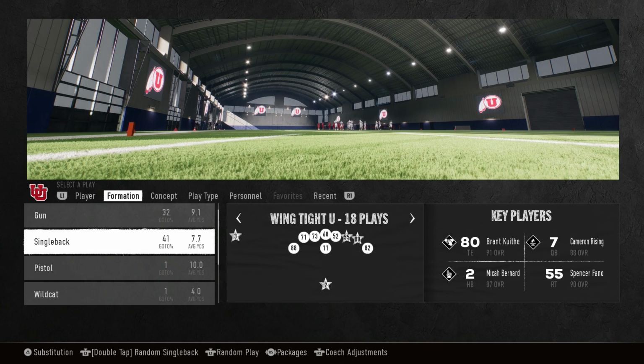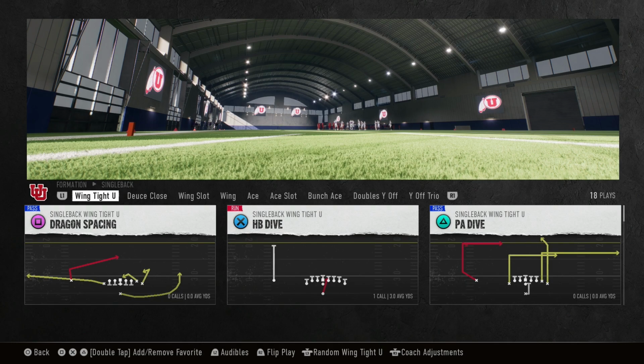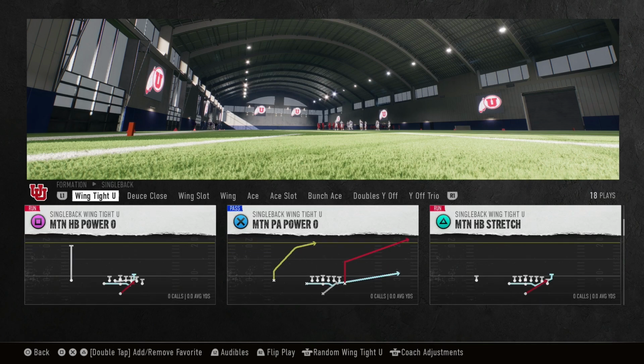So let's go back to wing tight U. The first thing I always like to do is look for the pre-snap motion series. These are just really good little mini schemes to kind of get your offense going. Starting off with wing tight U, we have a really cool motion. I call it a U motion.